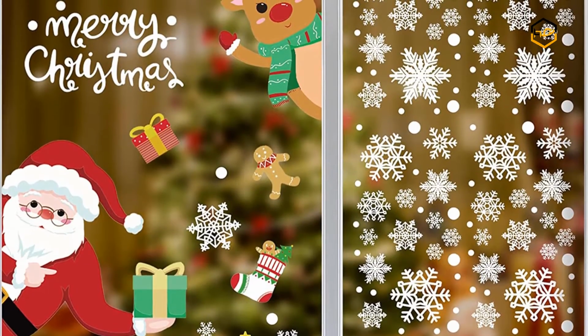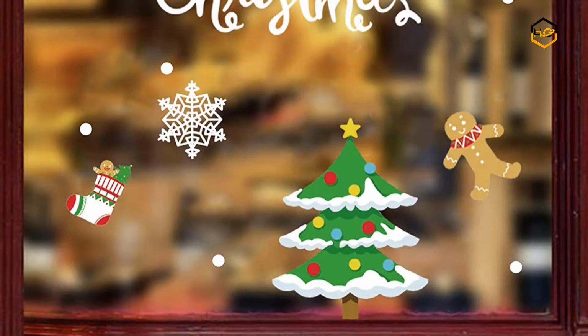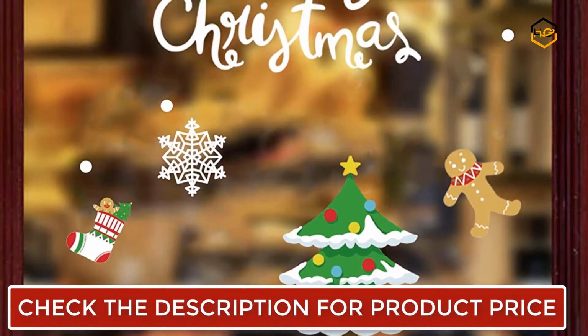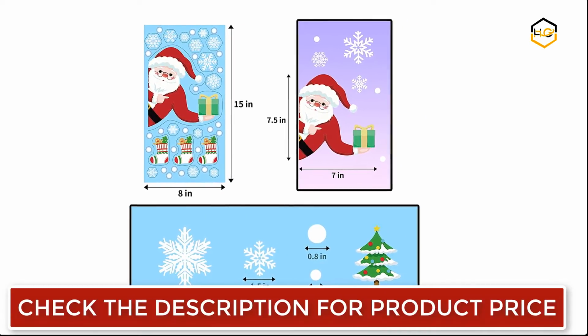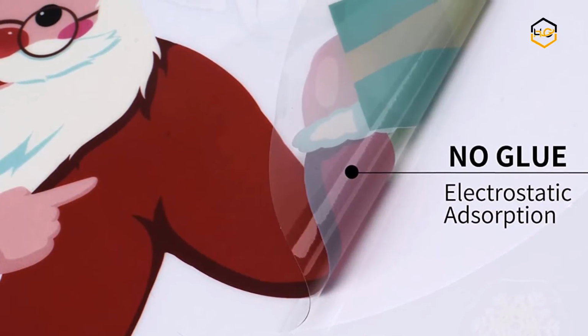At number 4 we have Doggo. These window clings have double-side patterns which are pretty easily visible from outside too. These quality Christmas window stickers are super cute, easy to install. Although they stick very well, they are easy to remove and adjust. These Christmas window cling decorations could undoubtedly add to the festive atmosphere. They are not only suitable for Christmas parties, but can also be given to relatives and friends as Christmas gifts.